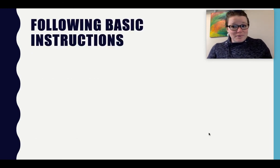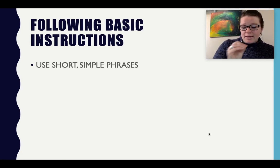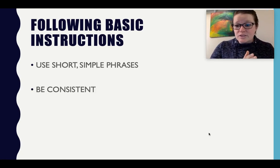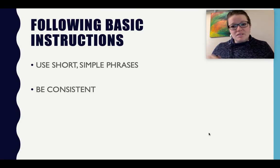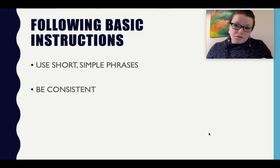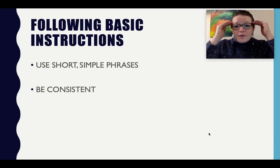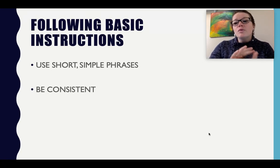So today we talked about following basic instructions, thinking about using short, simple phrases, being consistent with those phrases. If I say, sit down, sit in your chair, sit on the floor, those are all a little bit different. So if I can be the same and just say, sit down, sit down, sit down, showing where I want the child to sit down, that's going to reduce the cognitive load so that your child can be more successful in the beginning when they're figuring out these new concepts before we can change it up.